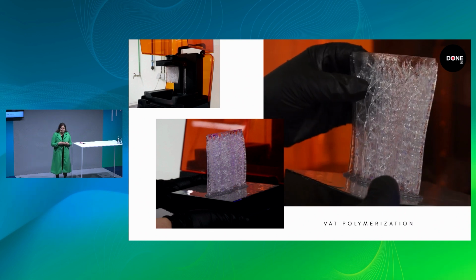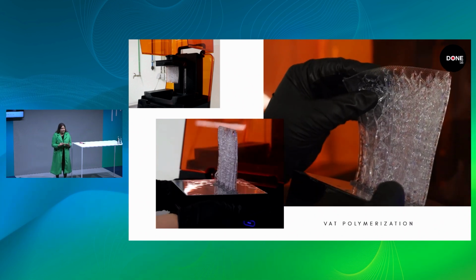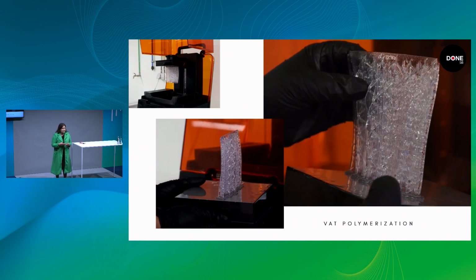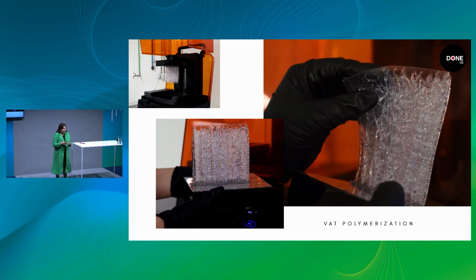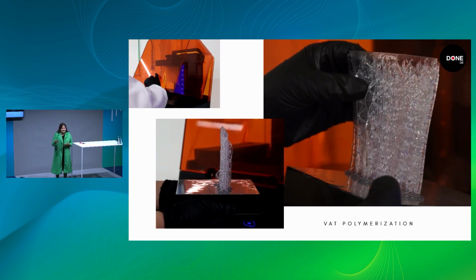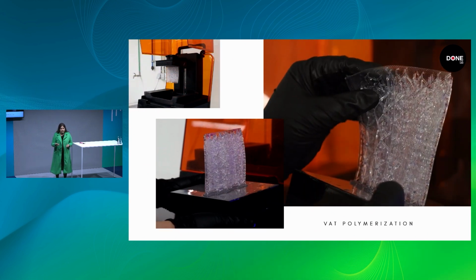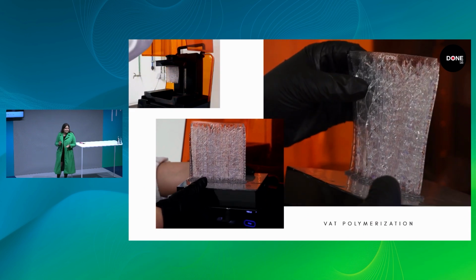Also, additive manufacturing enables recreation in a sustainable way. This is because the textile industry generates a lot of waste. During the process of creating a garment, for example, just cutting the panels from the roll of fabric, we send about 40% to waste.